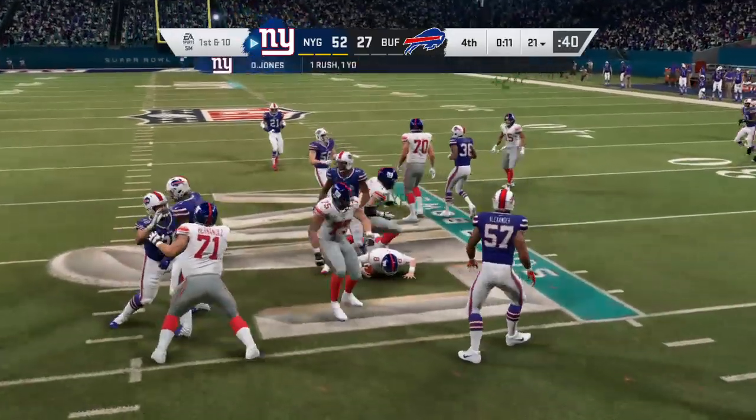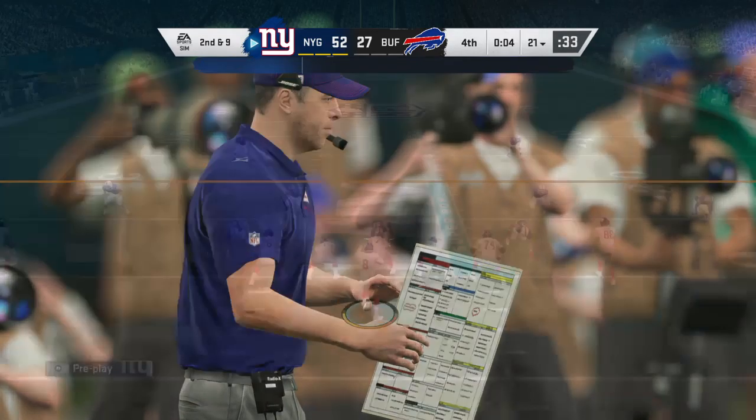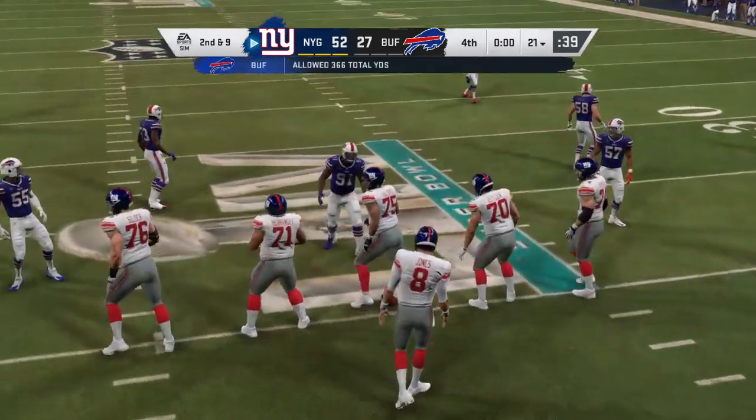And now he'll tuck it and run. Only a yard on the keeper, and it'll be 2nd down. 2nd and 9 now from the 21.